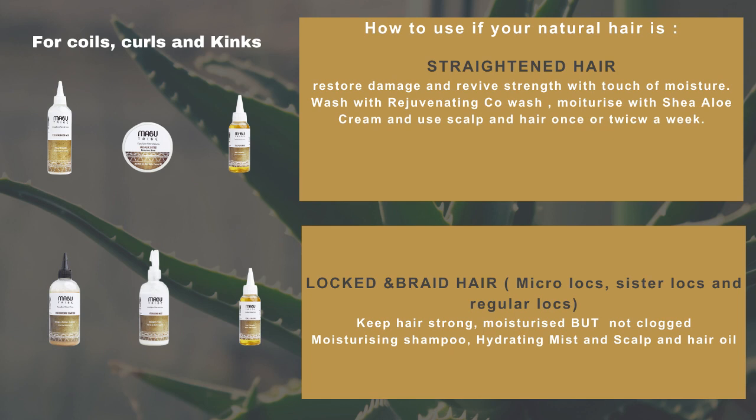You can also use our product range for locks or braid care. With locks and braids, you want a touch of moisture without clogging your hair strands, but you want them clean and you want them strong. So when it comes to that kind of hairstyle, you are going to use the moisturizing shampoo to wash your hair, clean your scalp, and ensure that your hair and scalp is breathing and is ready to receive the next products, which would be the hydrating mist, which ensures that your scalp is relieved from itchiness as well as revitalized with moisture, and your hair strands are revitalized with moisture and strength. Then you can go in, base your scalp with the hair and scalp oil, and strengthen those strands as well.